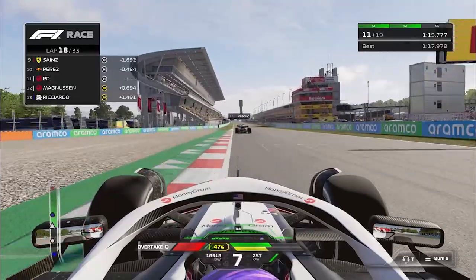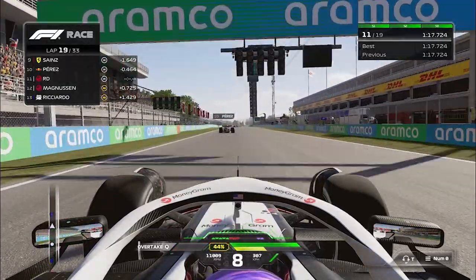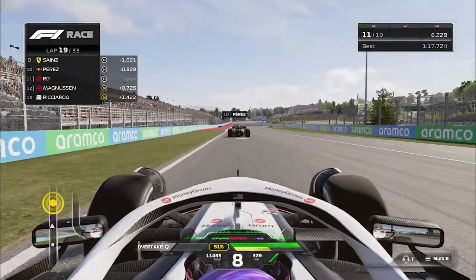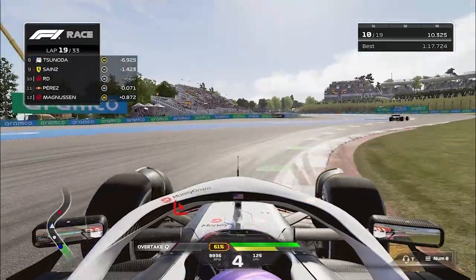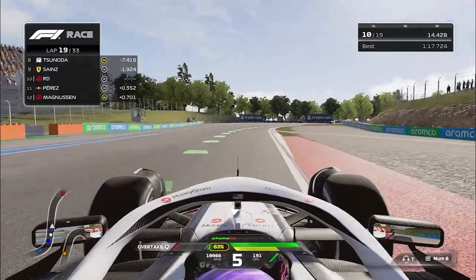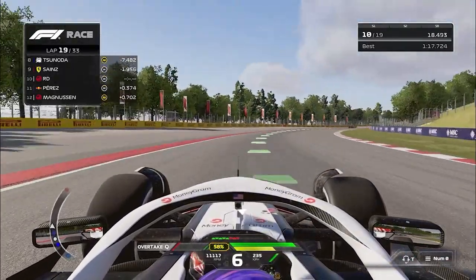We are now just close to Perez. DRS open, not using ERS because there's no point trying to overtake Perez here, because if we overtake him we will have to push more. And right now we have gone into turn 1 with a big tow. We have overtaken Perez. We decided to just give it our all, and we have overtaken Perez for P10.